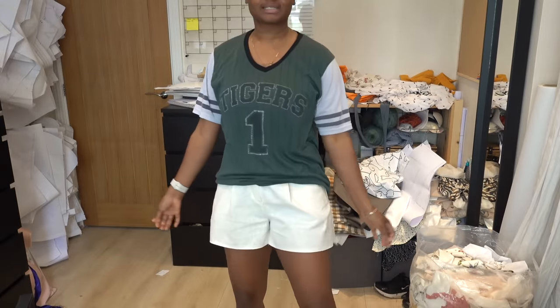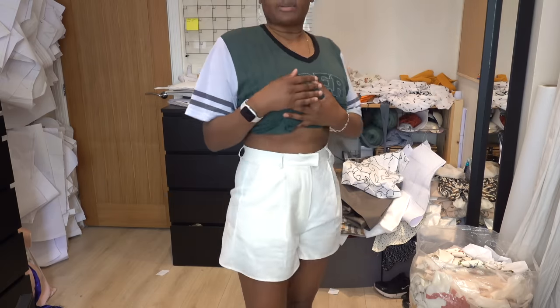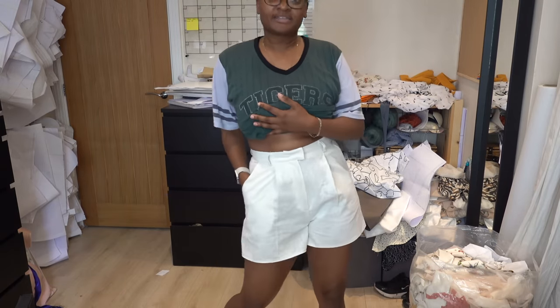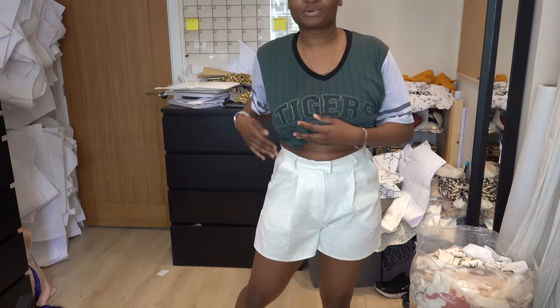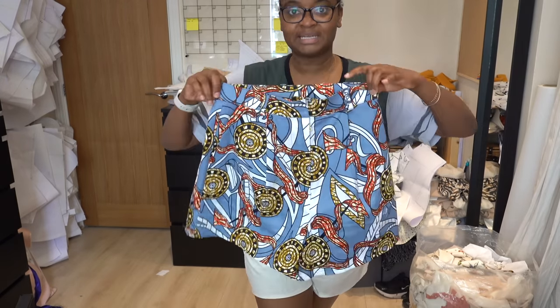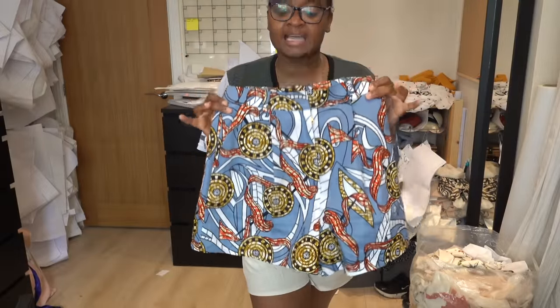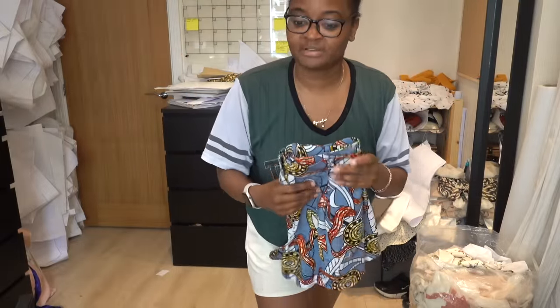These are the shorts. Really cute. I made them out of this cute little linen. They're quite high-waisted, but I think that is a great holiday short, or just a great summer short. I also already made it before. These are the ones that I made last week, and I made a matching top with a different pattern.